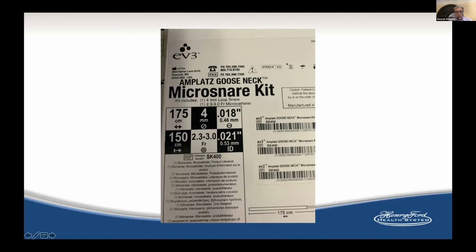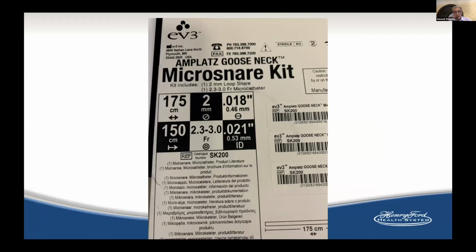Your staff need to know this is not as emergent as a perforation, but this is a very important number. You need a 0.018 microcatheter. This has to be long enough so you can actually go through your devices, 150 centimeter working. And this is the 4 millimeter coil micro snare kit. That's the Amplatzer. This is a 2 millimeter.